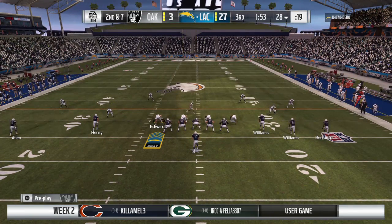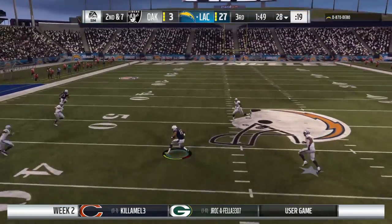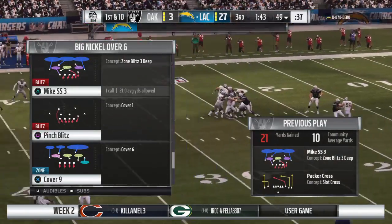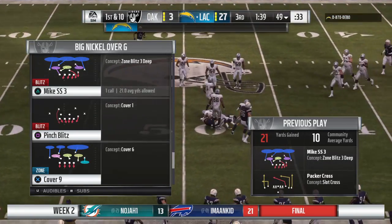79! 79! To throw on 2nd down. Rivers, over the middle, he's got Tyrell Williams, and they nearly get this all the way to midfield. Mark him down at the 49, and a nice gain of 21 yards.